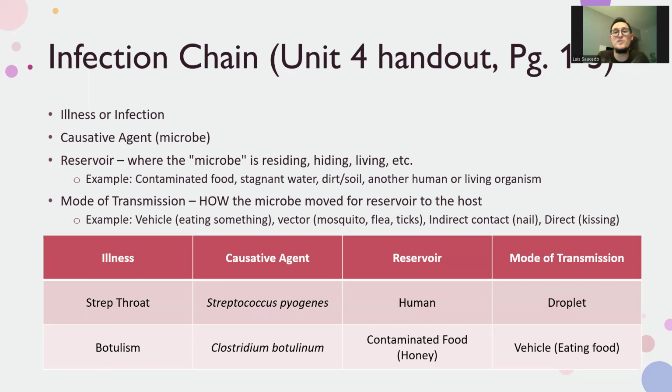Indirect contact, that's usually stuff that happens with non-living things, right? So if I touch a contaminated knife, or if I get cut by a contaminated knife or a nail, that's your indirect contact. Direct contact is pretty straightforward. The one thing that I would tell you about direct contact is that it should be something that's living and is ill or infected. So if my wife was sick with something and I kissed her, that would be direct contact because she is infected, transmitting something into me. A nail, soil, water, those aren't infected. They just happen to have that microbe with them.